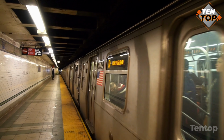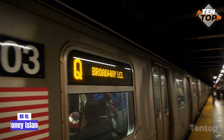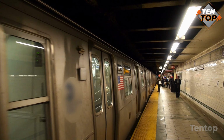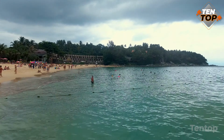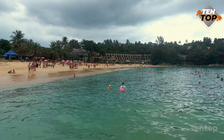And now the last one, we wrap up our New York adventure with a visit to the iconic Coney Island. This historic amusement destination has been captivating visitors for over a century. It's not just an amusement park, it's a timeless escape filled with nostalgia and thrills. What's your favorite memory from Coney Island or your favorite ride at Luna Park?